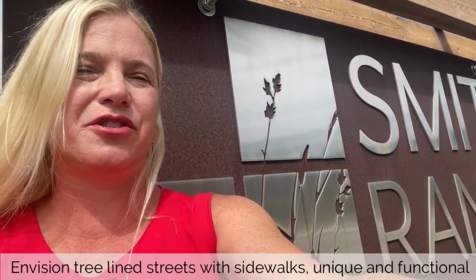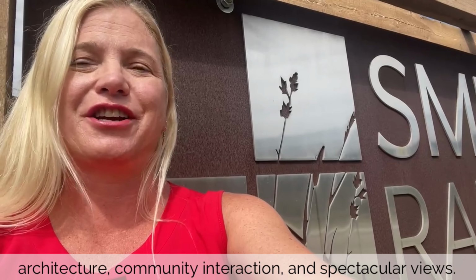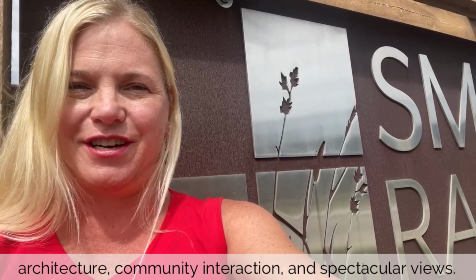Envision tree-lined streets with sidewalks, unique and functional architecture, community interaction, and spectacular views. Hi neighbor, here at Smith Ranch. Smith Ranch neighborhood is giving affordable housing to our local workforce.